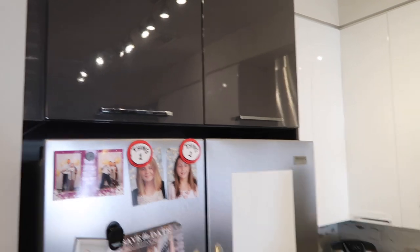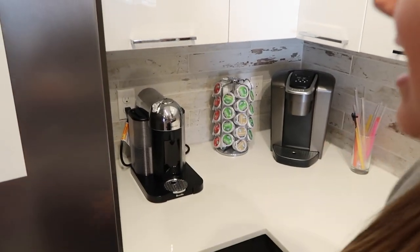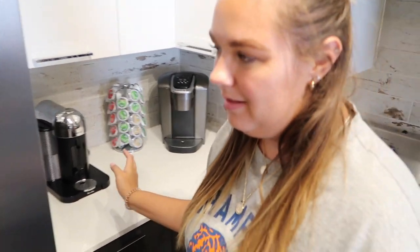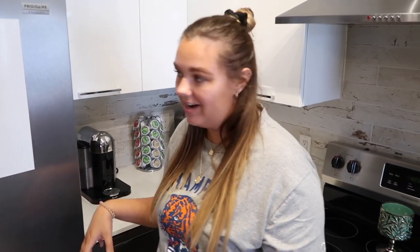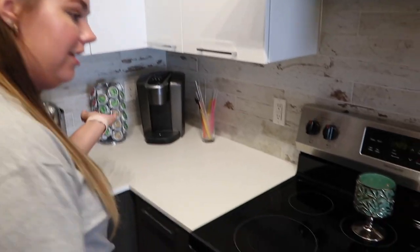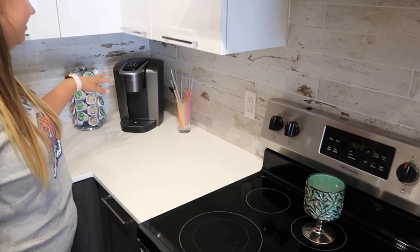Storage, really. This is our coffee station. This is my favorite. I got an espresso machine at the beginning of quarantine before we moved out, so I haven't used it much, but I love it already. And then we also have a Keurig for those who don't like espresso, like Will. So he uses that mostly.